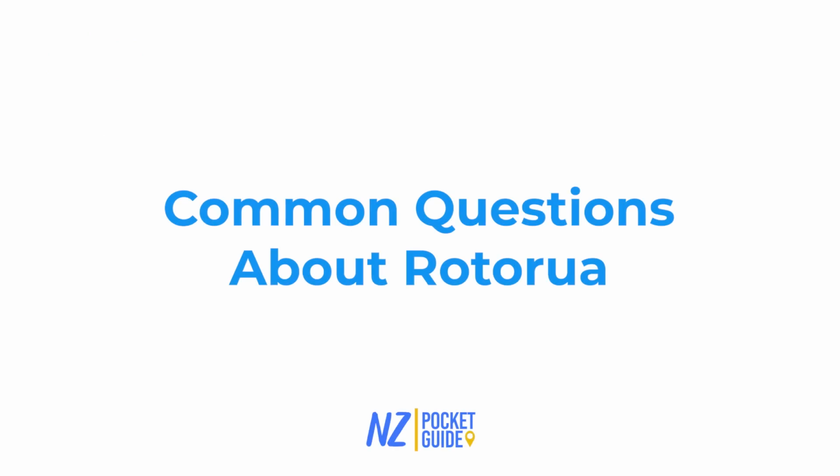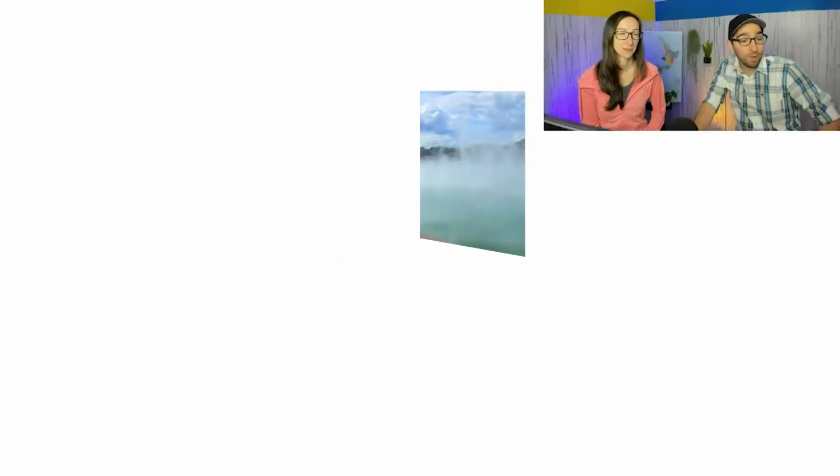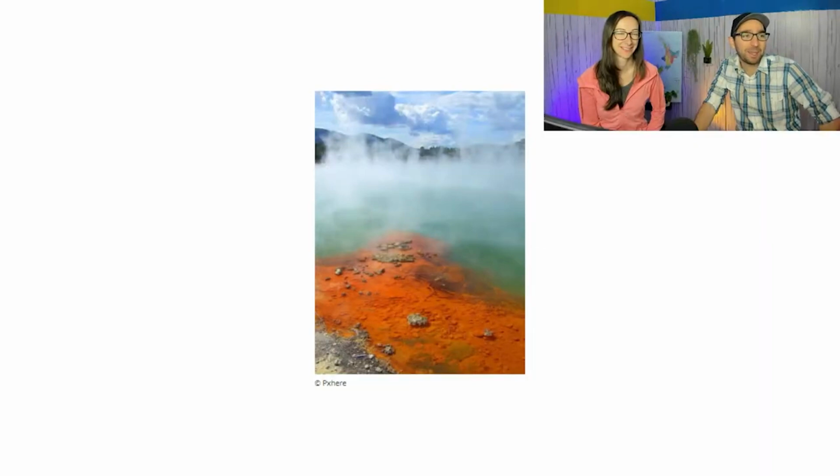Yes. So Rotorua is kind of New Zealand in a tiny little biome right here, and you can do so much there, from budget to luxury. So today, in this complete guide to Rotorua, we're going to go over all your options and give you a bit of a guide about this beautiful city. Without further ado, let's begin with some common questions about Rotorua.